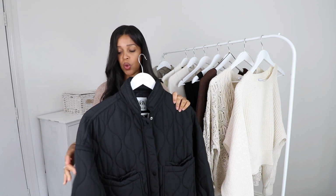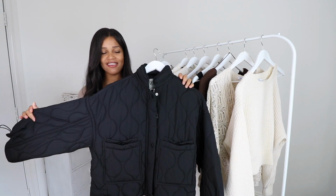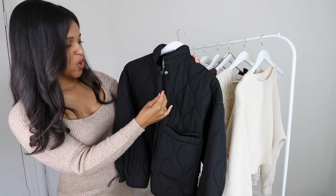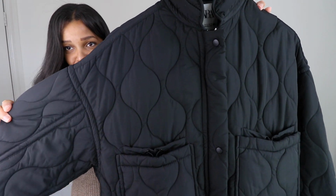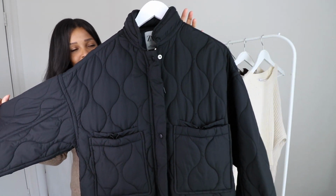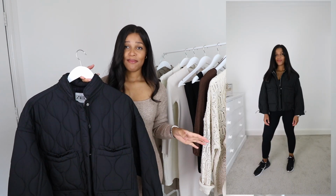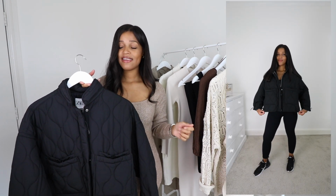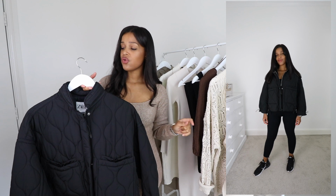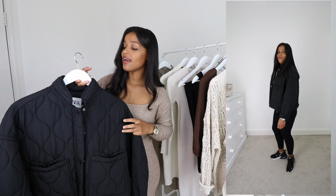So I'll start with this one, which is this little cropped puffer jacket that I picked up in black. And it's got a lovely little kind of quilted detail to it. It's not your regular sort of diamond quilted pattern. I picked this up because I'm trying to do a lot more walking at the minute. As I said before, I was knocked off my feet with morning sickness and I wasn't going to the gym at all. So I've just been focusing on trying to get as many steps in as I can.